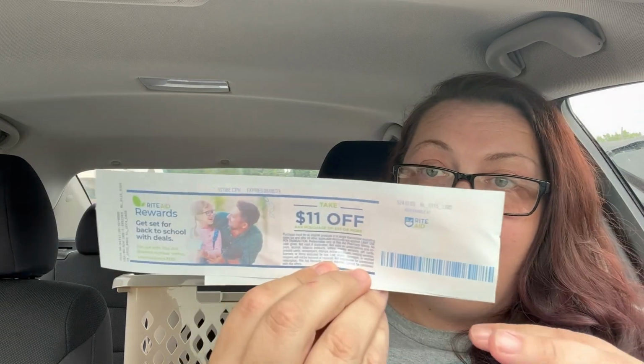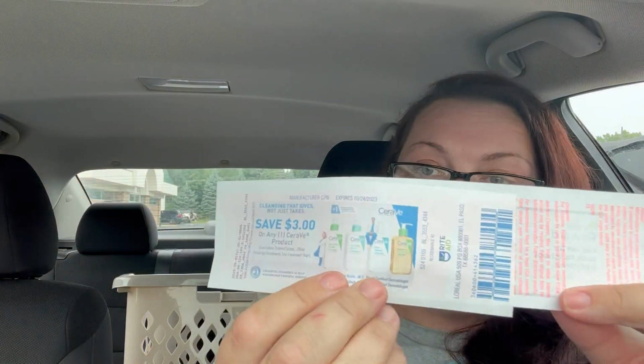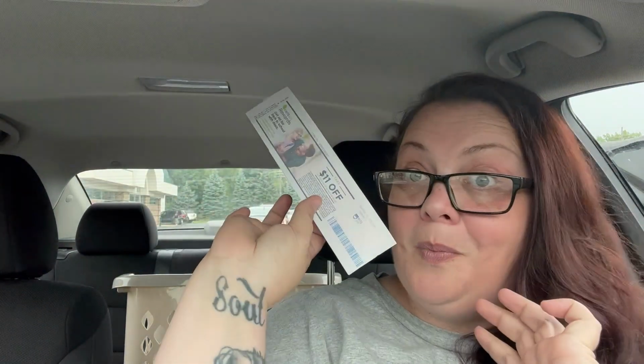And I got an $11 off of $55, and I got a $3 off CeraVe product. So I'm really happy with how everything went. And I didn't really have to put in much planning. I'm still getting settled, so even though I'm super busy, I was able to run around and do these deals today. And so yeah, that is my test run at the new Rite Aids that I am couponing at.